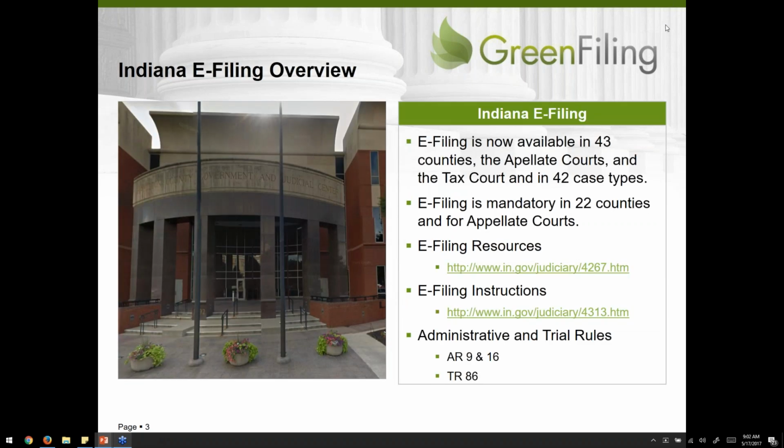So let's start by talking about what's going on in Indiana in terms of electronic filing. The state of Indiana has hired a vendor called Tyler Technologies, and they've put together this program called eFile Indiana. Tyler Technologies provides the software the courts need so that they can process and review your e-filings and accept them into the court system. And they allow e-filing service providers like Green Filing to become certified providers to give you choice in terms of who you would like to utilize to file your documents into the court.